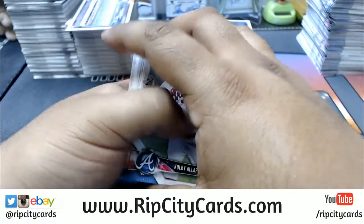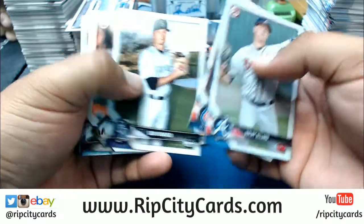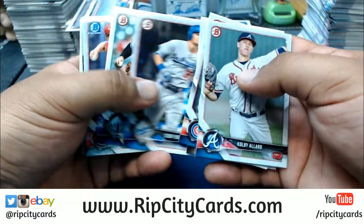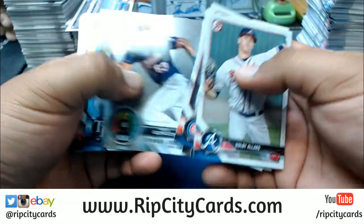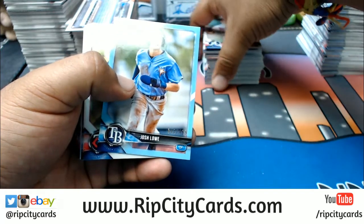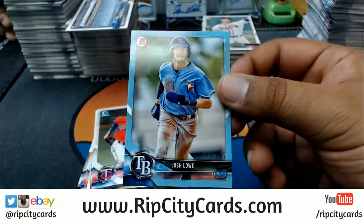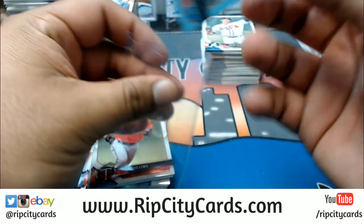Do a little research. And like Matt says, the cards that we don't ship, we hoard, and then we have a massive bonfire to contribute to the acceleration of the depletion of the ozone layer. That's what we're about here. To $4.99, Josh Lowe of the Rays.